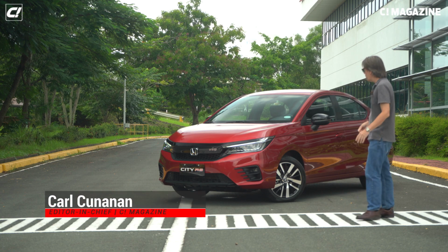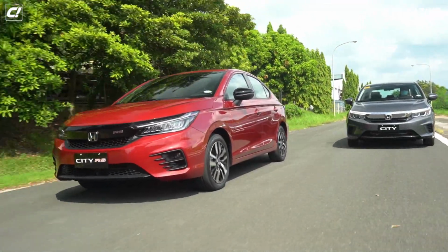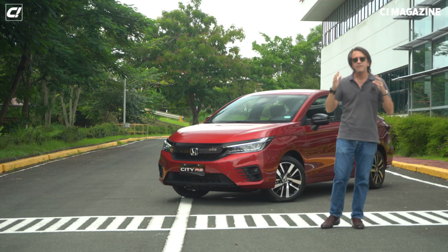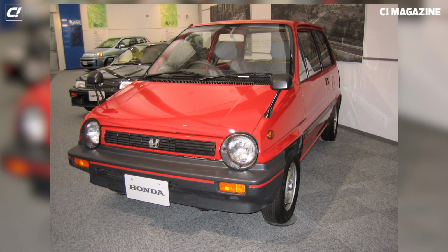Okay, we are now here with the new City. This is the City RS and we really like it. We just took it on the track. We kind of tossed it around, we threw it left, we threw it right. It's a very comfortable car. We kind of forget that this car was many years ago a tiny little car meant for the city.